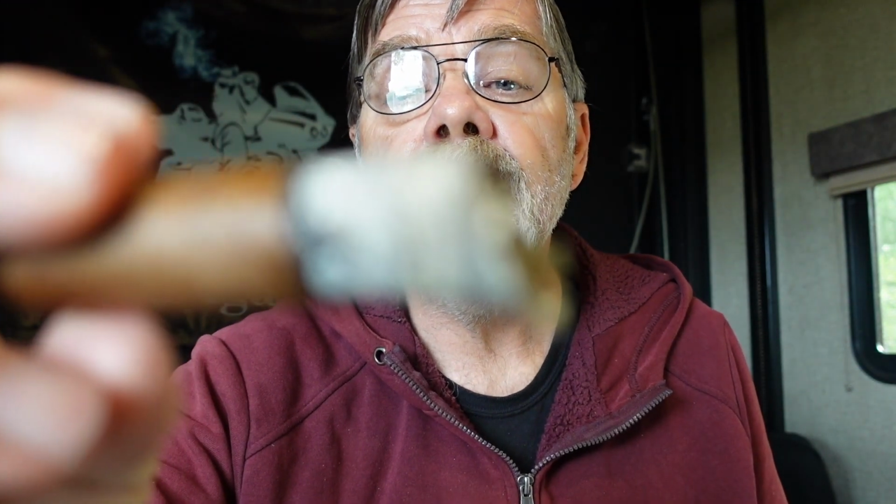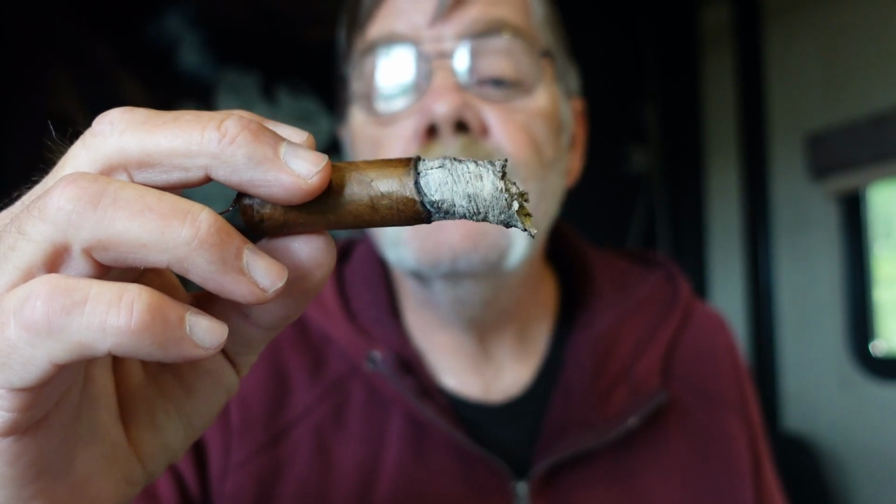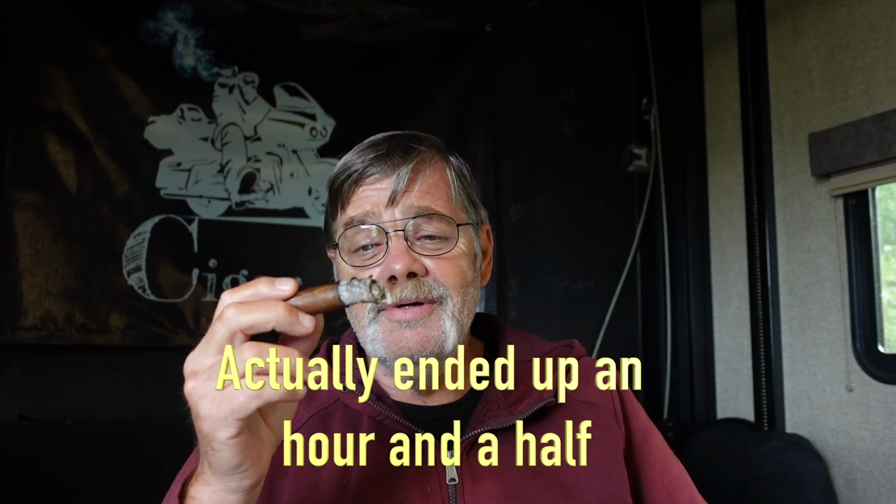Alright, cigar pals. This has been an interesting cigar. It's doing this weird thing. It's really weird the way it wants to slope off every time. But it is a really interesting cigar. It's not terribly complex, but it's an interesting cigar. I like this cigar. I'm going to finish it out here. It's only a little over an hour long cigar, but it's got some really unique flavor to it, and I'm enjoying it.